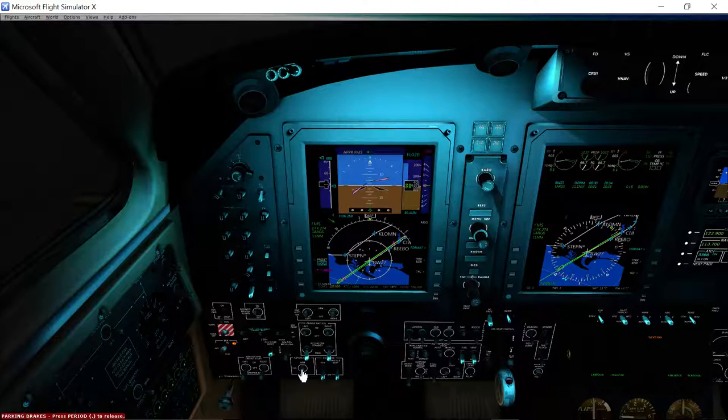Southwest 1796, read back correct. Expect runway 27 advice when ready for taxi. Roger, we'll expect 27 and we'll call when ready.